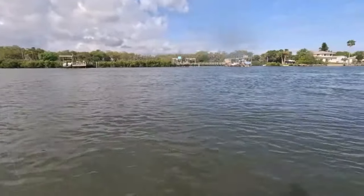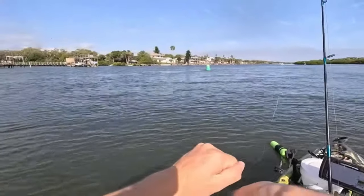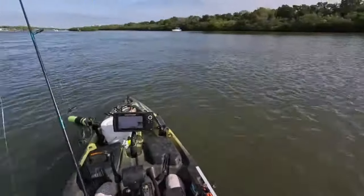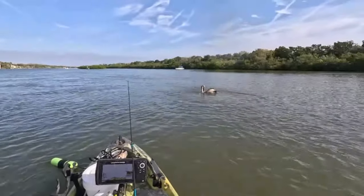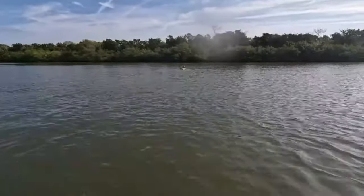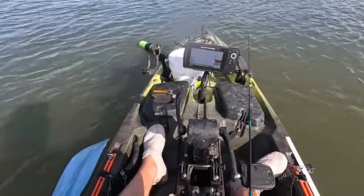Got something hitting right now. Feels like it's on. Decent. This one here is probably right at about keeper size again. Look at this guy, oh, man. Run, swim. Did he get it? Did he freaking get it? Ah. Dang it. That's not what I wanted to do at all. Huh. That's annoying.